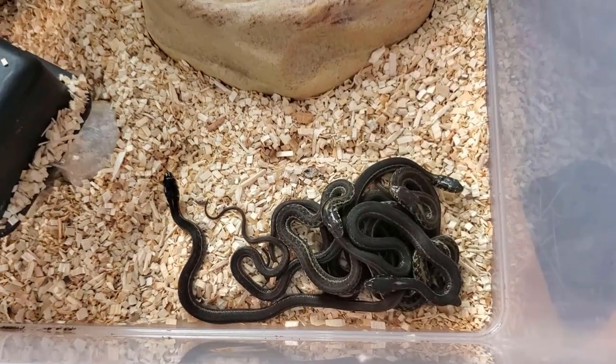Speaking of babies, Chupa and Cabra are a breeding pair, which means that we could one day have baby Lake Chapala garter snakes. How cool is that? You know what's even cooler? They already had babies! Surprise! After we got them, Cabra gave birth to these 7 little squiggly noodles.